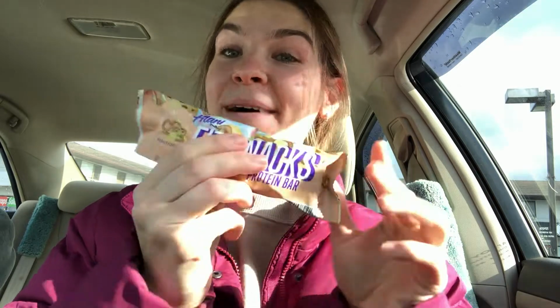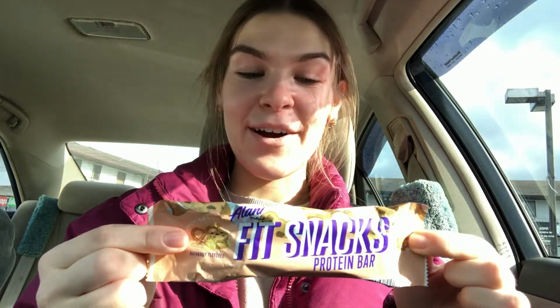All right, friends, we are back for another taste test. This time we have the Alani Nu Fit Snacks Munchies flavored protein bar. I am very, very excited about this one because I've heard great things. I'm pretty sure people's favorites have been the peanut butter crunch, followed by Munchies or chocolate cake. I don't remember, but I know that people's least favorite is the confetti cake, and I'm saving that for last just in case it really sucks.